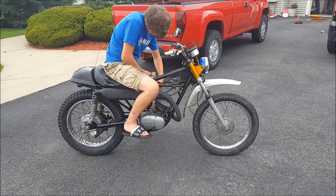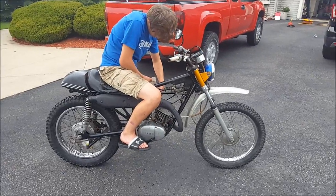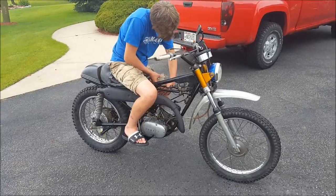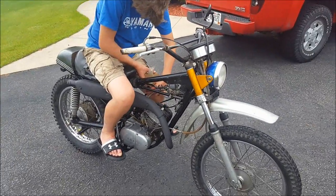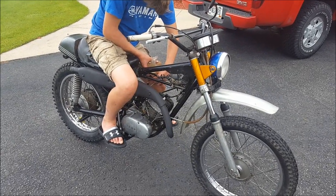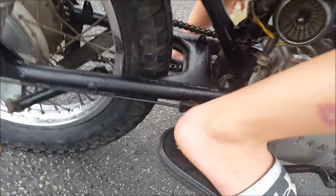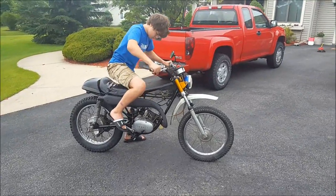$275. Does it run good? Sounds like it. Yeah, it's pretty fast. Looks pretty smooth. Take her down the road once. So we just have to manually put the gas in right now. But it looks pretty cool with the tank on it. Ready? Yep. Usually starts with like first kick.